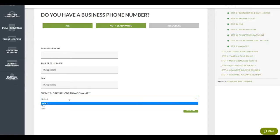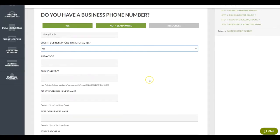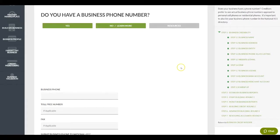But through the finance suite, we incur that cost for you and list your phone number just because you say yes, you want to have that number listed, and list the number that you actually want to get with 411. This takes months off your business credit building time, because instead of trying to go and get listed with 411 naturally or paying $400 a year to do it, we can simply get it done for you in one click, making it easier and faster for you to navigate through and build your business credit.